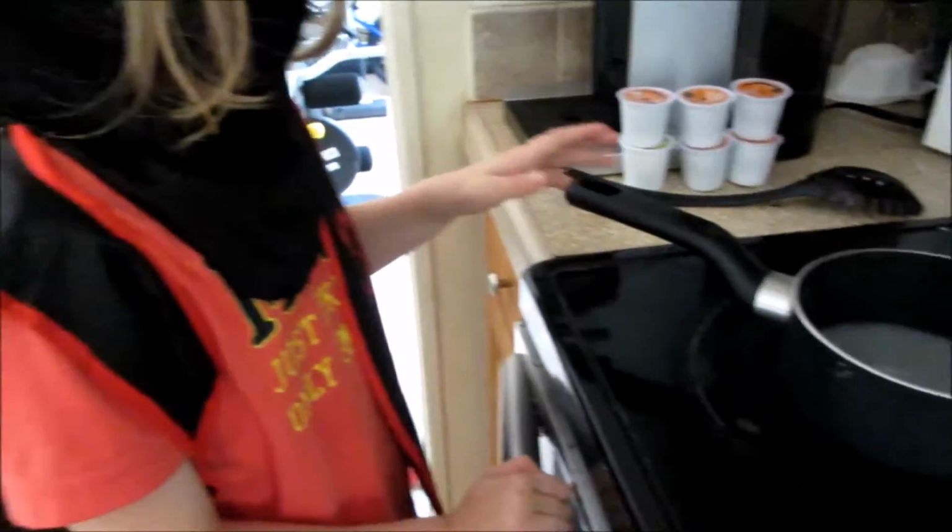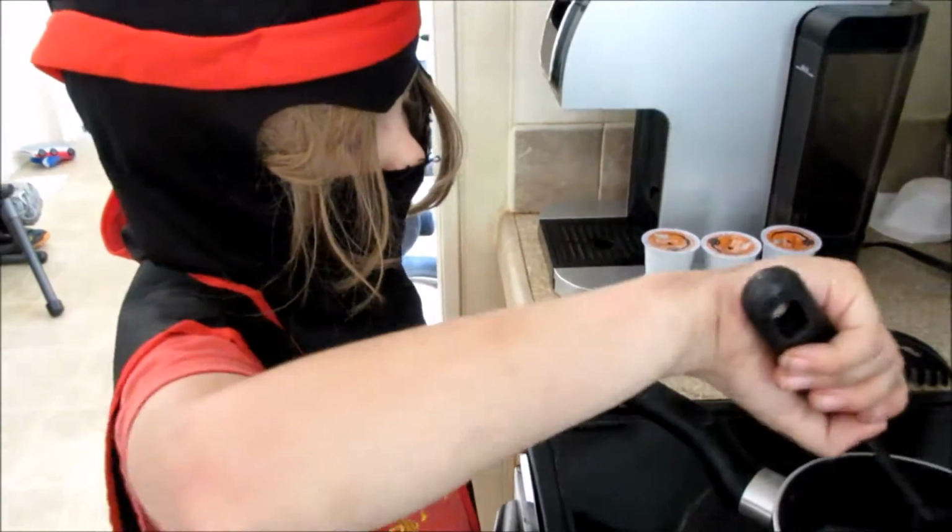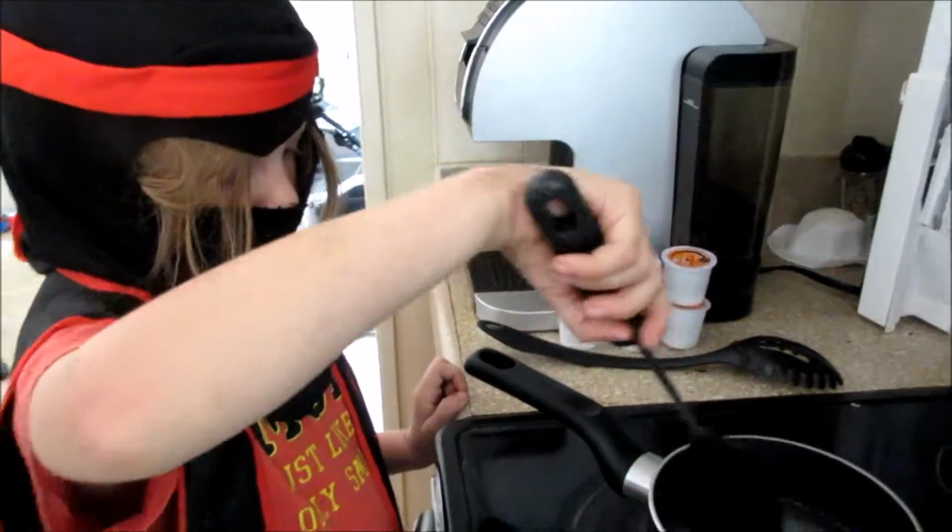Alright. Now we're going to cut the stove on. You can't reach it. You're too short. Okay. Alright, now we cook it until it dissolves. We want the sugar to dissolve. And then when it cools, we can go put it in the feeder, okay?